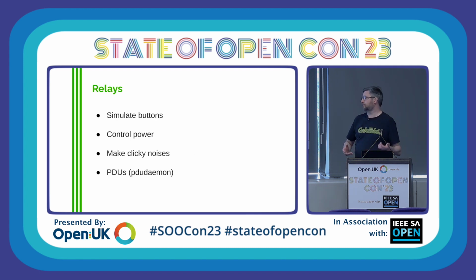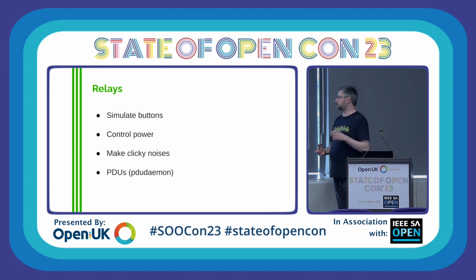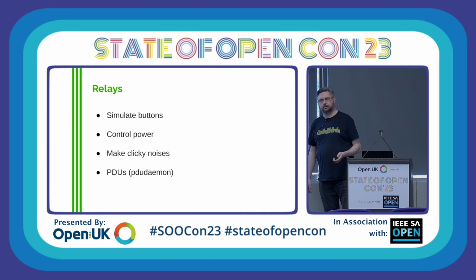So we can use relays, which are simple electrical controls, to do things like simulate a power button, control power through the system. There are also open source software tools that allow you to control power delivery units. So things like from just a simple plug relay unit that you might find from a shop all the way up to data center control. PDU daemon generally allows you to do that. And of course, if you really want to annoy your fellow developers, you can make clicky noises.